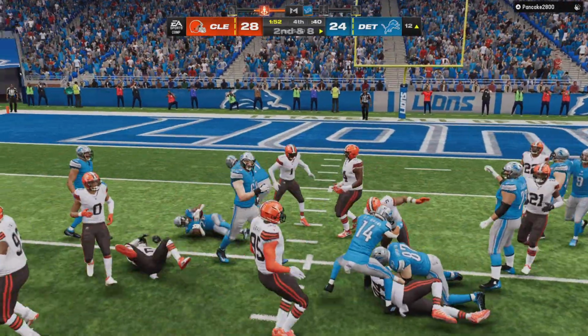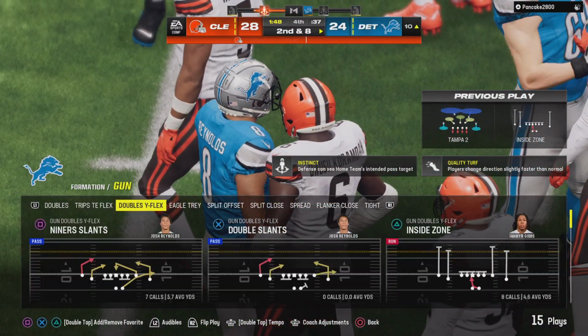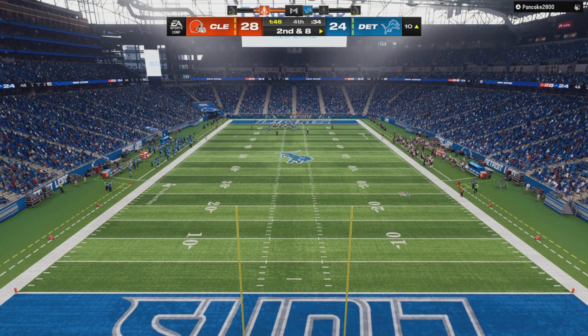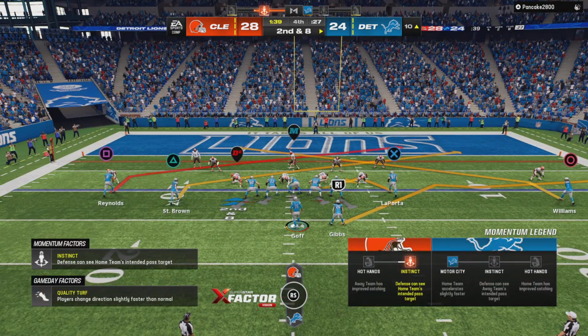Here's Gibbs. And he'll get this one down to about the 10-yard line. But he picked up a little bit of yardage there, and now, in this situation, should be in no hurry to run a play really fast. Let the clock wind down. Second down, 8 yards to go.